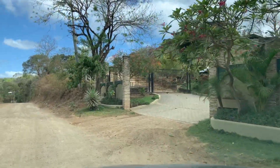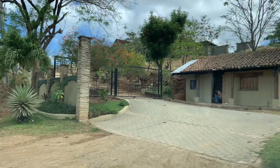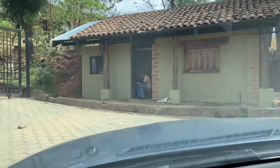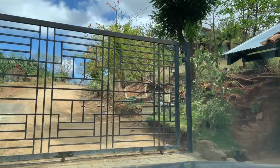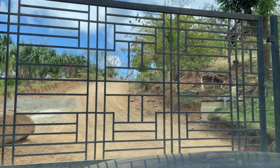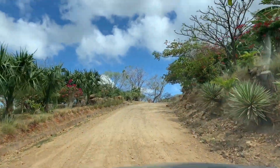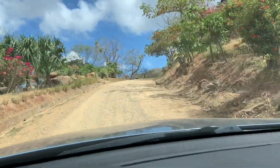They've got gated security. And as soon as I get through the gate, I will start the video over so you can see the drive-in. There's the guard right there. Very nice gate too. Okay, we just got through the gate, so now we're gonna drive to the house.